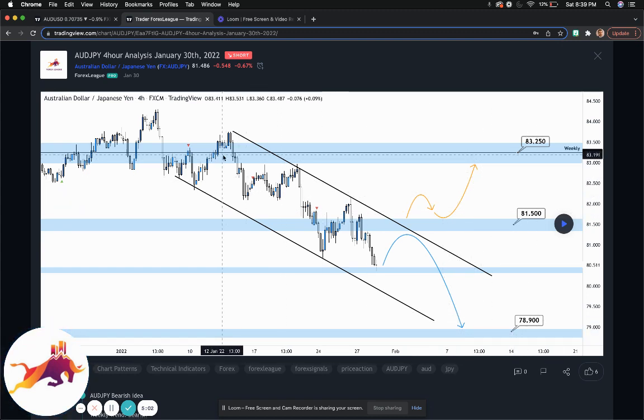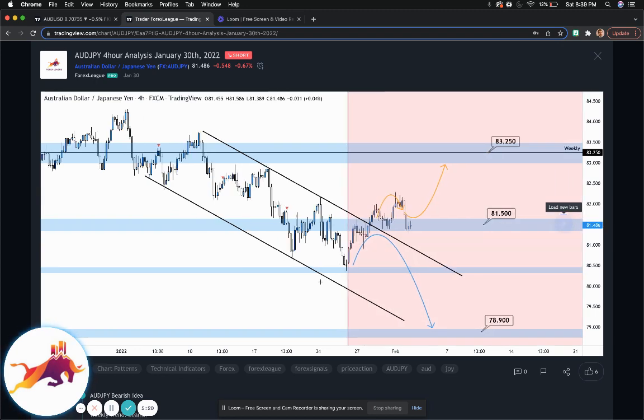If price action failed to continue with this bearish channel, we were looking for a break of 81.5 and ideally, this lower high right here, because this is a significant level. This was the first retest of 81.5 after it broke. It held, so we'd really like to see that break and then, a higher low above. That would give us confidence to go long. So let's see how it played out.